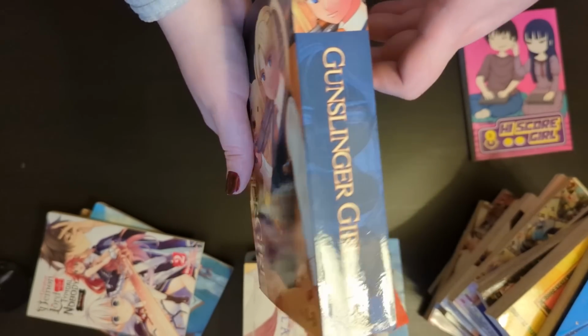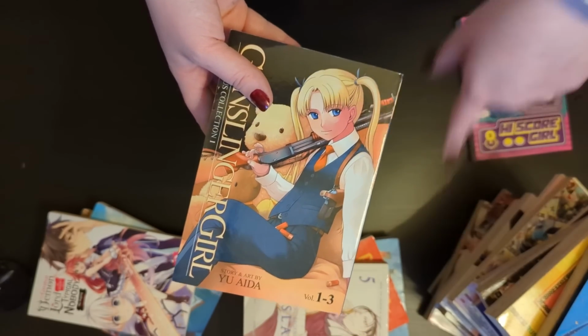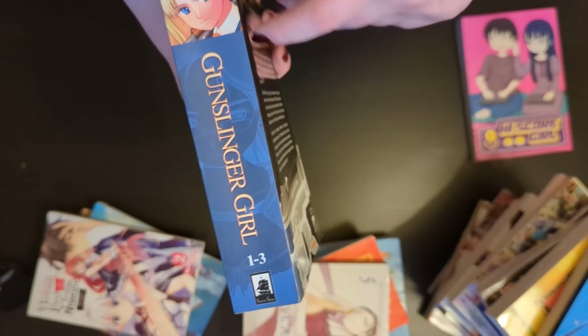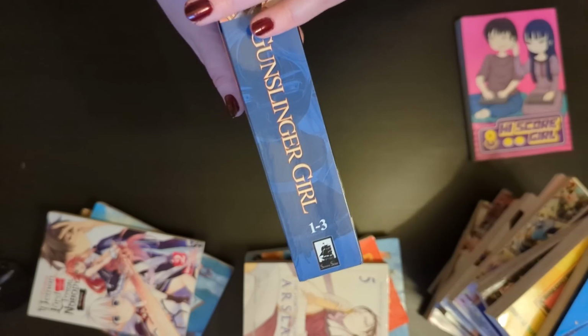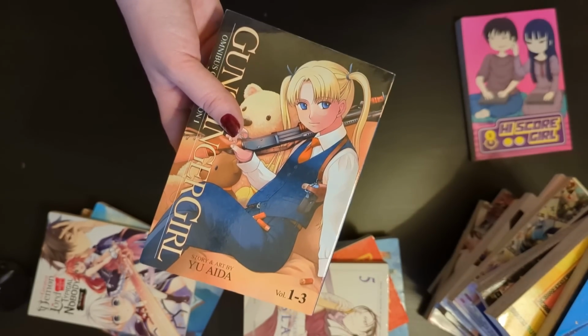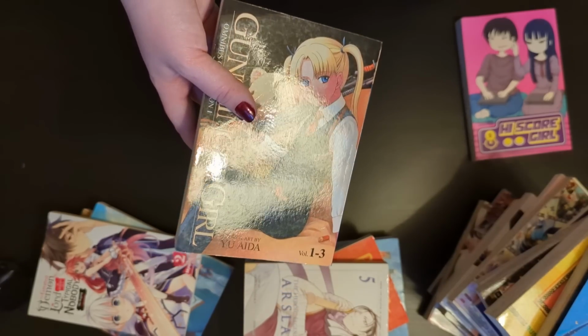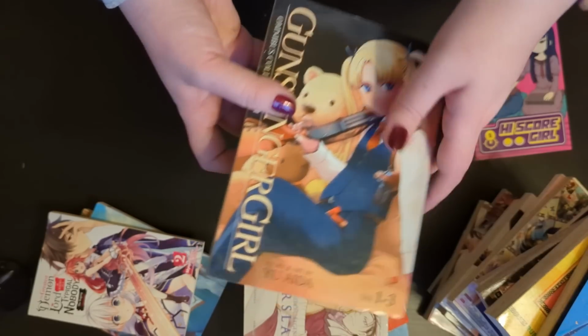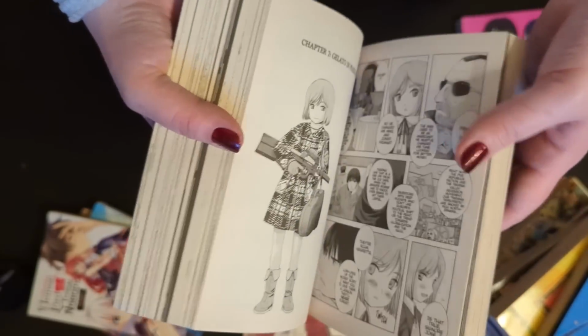Okay, next we have Gunslinger Girl 1 to 3 Omnibus. I managed to get 4 to 8 over Christmas, and I saw this again for like £5-6. I was like, yes, let's grab it. At least I've got a clear run and the beginning of the series. I don't know how hard it is to find the later Omnibus volumes. Hopefully not too bad. If not, never mind. I see a lot of people praise this series, so I'm looking forward to reading it. It's actually quite good quality, considering I don't think it's aggressively in print anymore, which means it's been kept well.